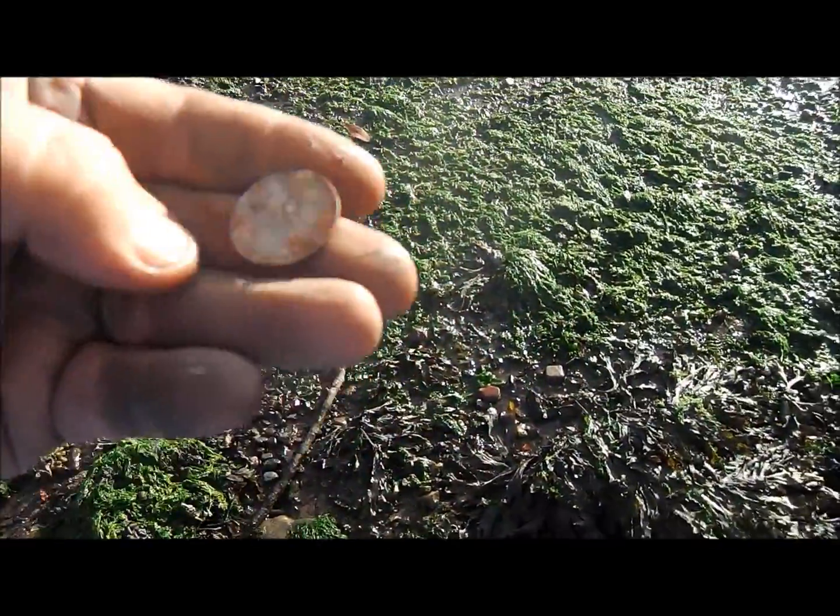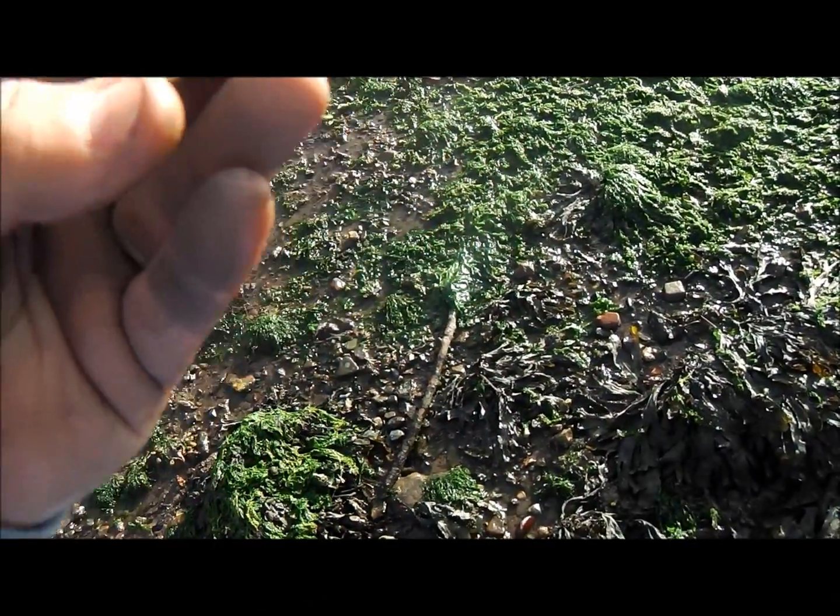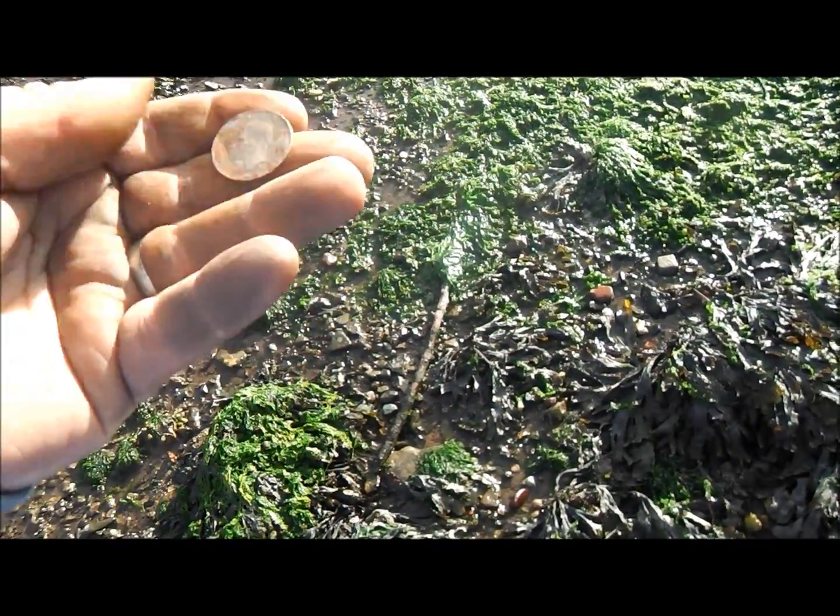Just dug that, I got a 74, and it's a shilling. It's George VI, but are you silver? Probably not, judging by the way you look.